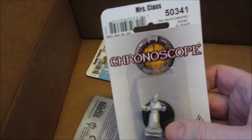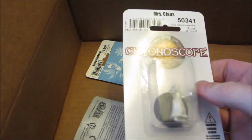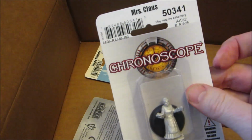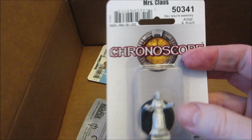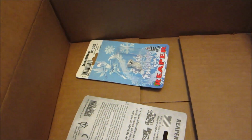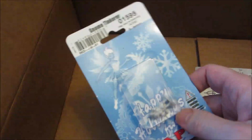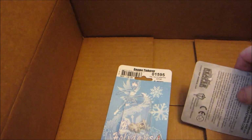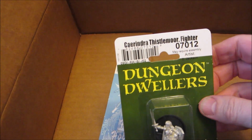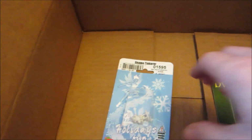I also bought this special Christmas theme mini, Mrs. Claus. I already have this Santa Claus from the Chronoscope range. For some reason I didn't have his Mrs. Now I got her. The promotional mini of the day was the Gnome Tinkerer, and the promotional mini of the month was Karindra Thistlemore, Fighter.